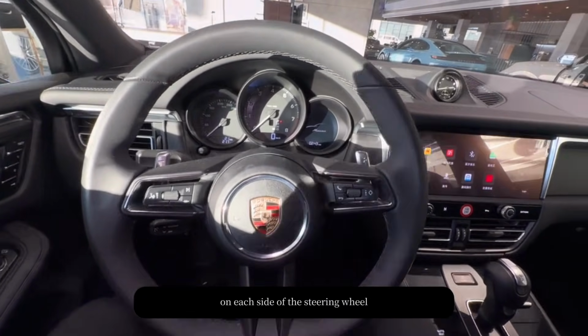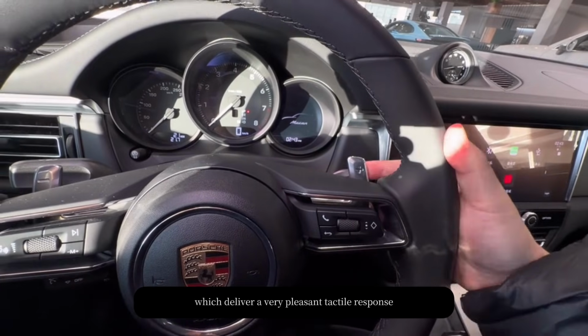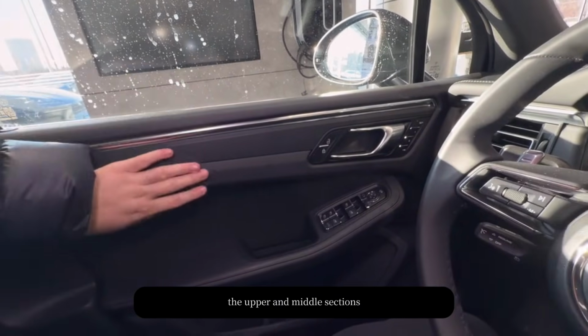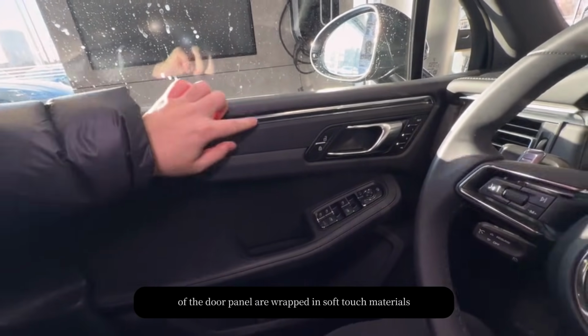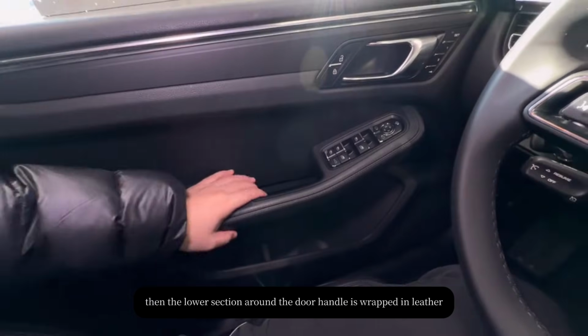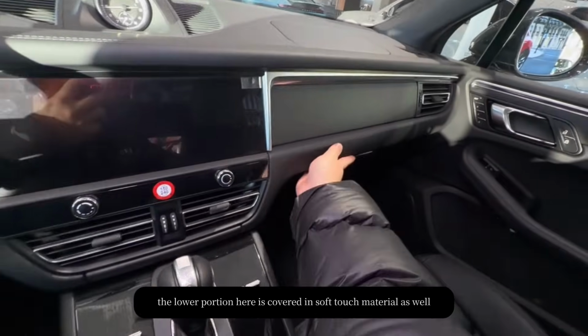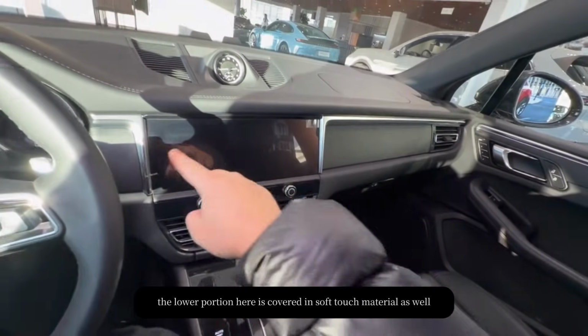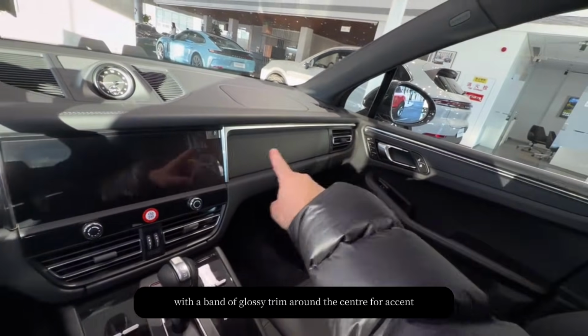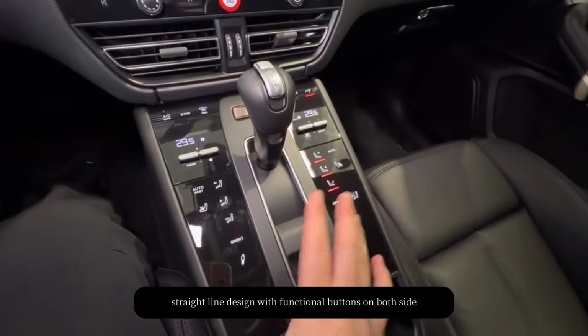On each side of the steering wheel, there are robust metal feel paddle shifters which deliver a very pleasant tactile response. The upper and middle sections of the door panel are wrapped in soft touch materials with a glossy trim strip. Then the lower section around the door handle is wrapped in leather. The entire top of the instrument panel is also leather wrapped. The lower portion here is covered in soft touch material as well, with a band of glossy trim around the center for accent. The gear lever features a mechanical straight line design with functional buttons on both sides.